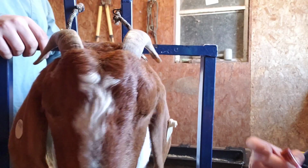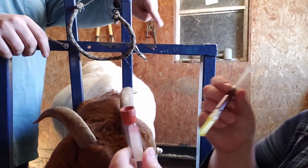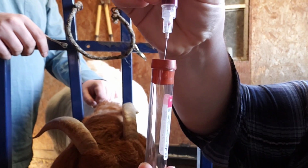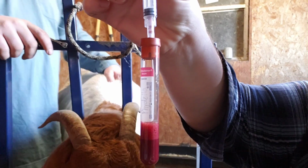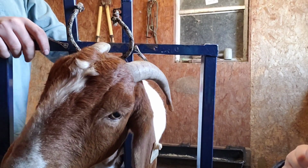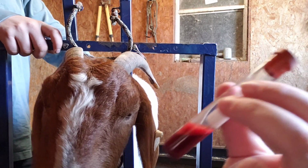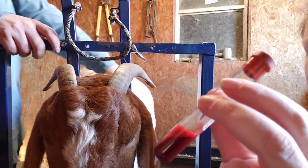Alright guys, so once you have your blood, you'll take your vial and you just stick it in, and that's how the vacuum still works, and then you just take it out. You're gonna wrap that in a paper towel, put it in the Ziploc bag, and then you're gonna wanna put it in the fridge. And you can store them, I believe it's up to a week before shipping.